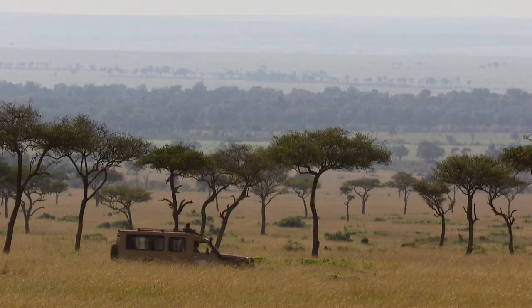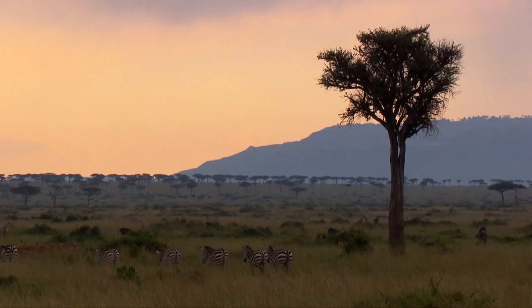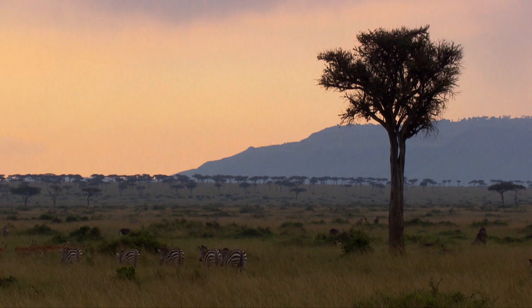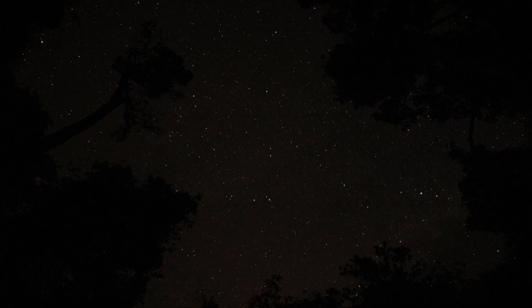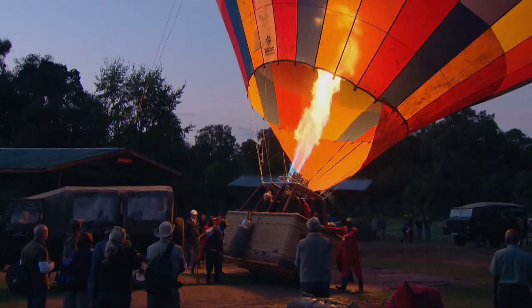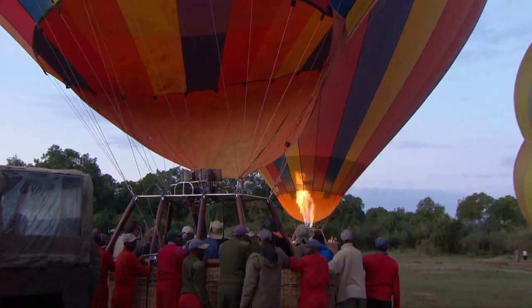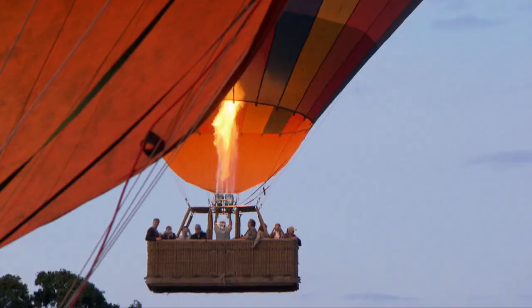The high plateau of the Maasai Mara lies some 1,500 meters above sea level. Although it can reach over 30 degrees centigrade during the day, at night the temperatures can plummet. Balloon safaris are the attraction in the Maasai Mara. Whenever the weather allows, these flying tourist buses get airborne.